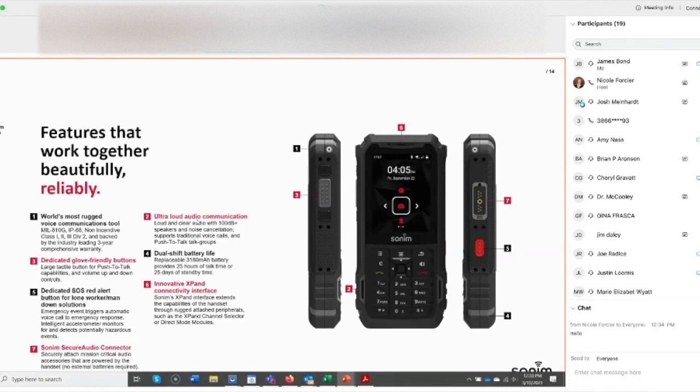So we have ultra loud audio communication speakers. What that means is on the front of the device down here, you have 2 speakers that are designed to be north of 100 decibels in volume. We've designed our speakers that way so that you can hear our devices over a running fire engine. And I'm sure you can imagine if you can hear a device over a fire engine that's running next to you, you're pretty much guaranteed to never miss a call or a push to talk call. So we have dedicated glove friendly buttons.